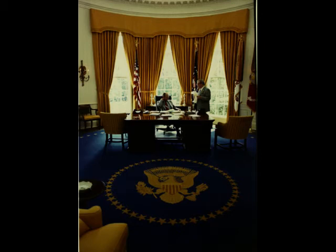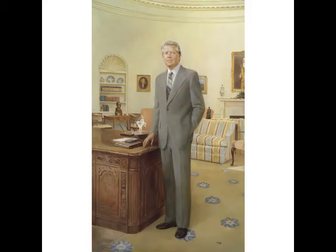Now, the HMS Resolute desk comes back into the Oval Office with the presidency of Jimmy Carter. And I'm a big Jimmy Carter fan, willing to admit it. And I guess, to me, it in some ways makes sense that the HMS Resolute desk came back to the Oval Office during his presidency. He was a very thoughtful president. Now, he only served one term, and there's a variety of reasons for that.